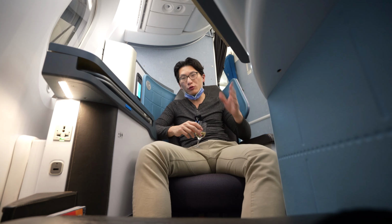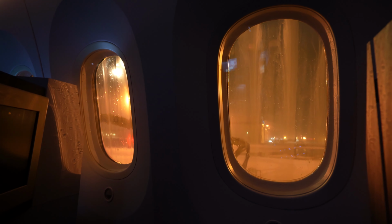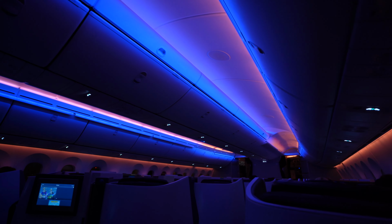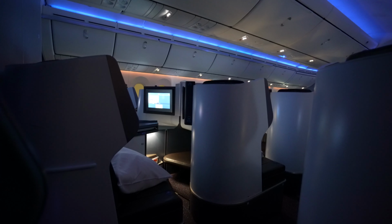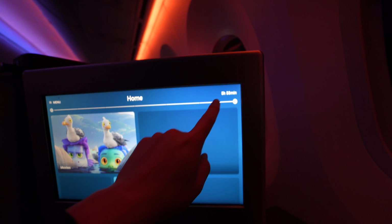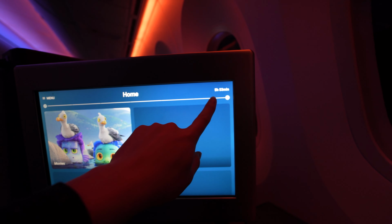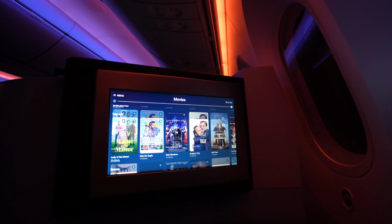Boarding's now complete and we're just about ready for takeoff. After a quick session at the de-icing station, we took off into a foggy Toronto evening. Now this is going to be a very quick flight across the Atlantic. It's less than 6 hours long, which means that the meal service is also going to be quick so that we can go to sleep shortly after.